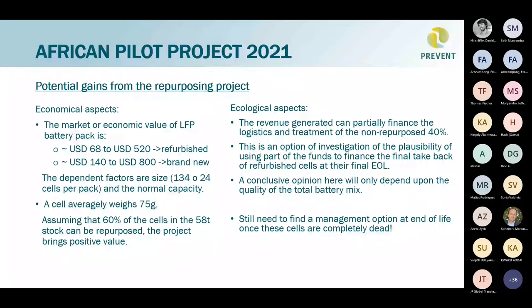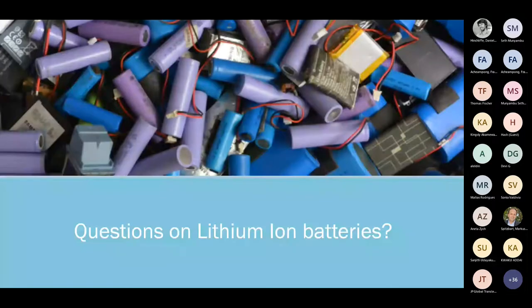Any question on this pilot project? I will take the opportunity that Andreas is here because his teams work on it more than me. So if there's any question about it.